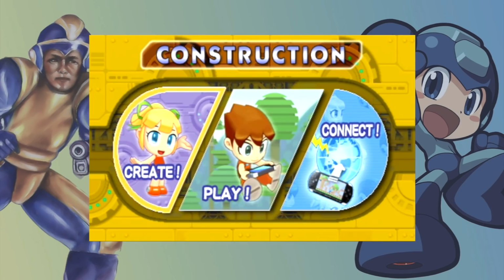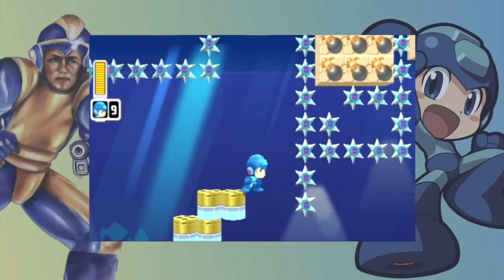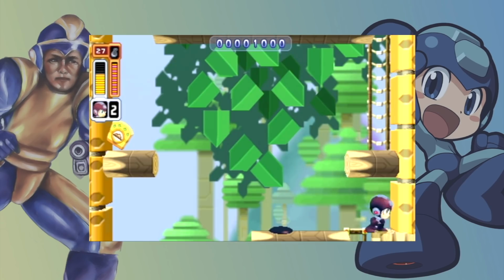Another new mode is construction. This is a level building mode. You can build fully customized levels. You need to find construction packs spread throughout the game for building materials.